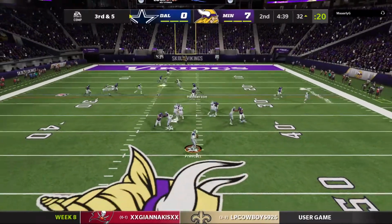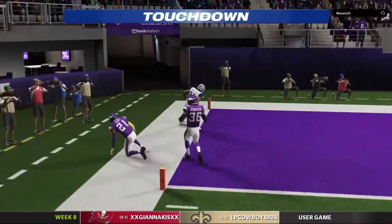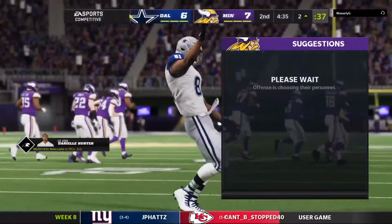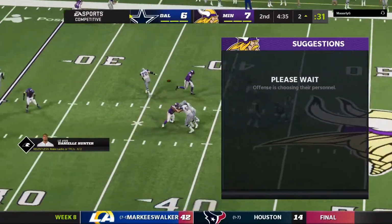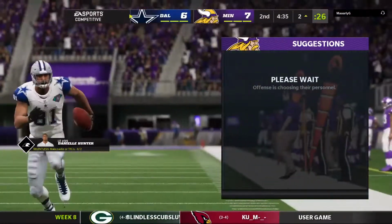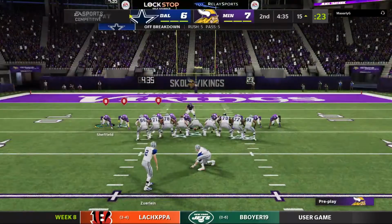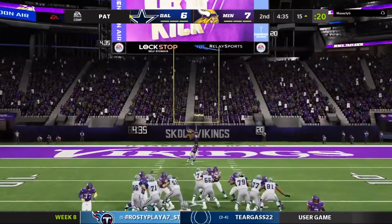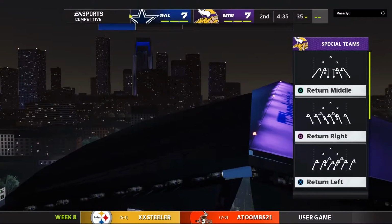Looking to throw, Prescott. Got a man. It's Darren Waller. Touchdown, Cowboys. Darren Waller, his 5th touchdown now on the year. And the Cowboys are an extra point away from tying the football game. Now Greg Zuerlein on for the extra point. It's up and good, and we're tied at 7 here in quarter number 2.